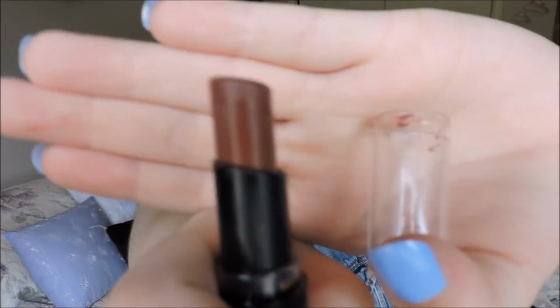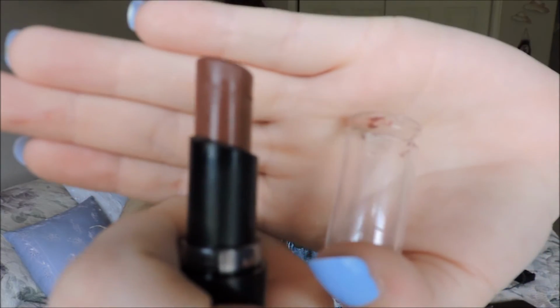And lastly, from Wet n Wild, I have one of their matte lipsticks. These are like 99 cents, and they're very matte. They're kind of drying, so I would be aware of that if you're thinking of picking them up, but especially for the price, well worth it. This is the shade Mochalicious. Looks like that. It's just a nice solid brown for when I'm feeling like a Jenner.